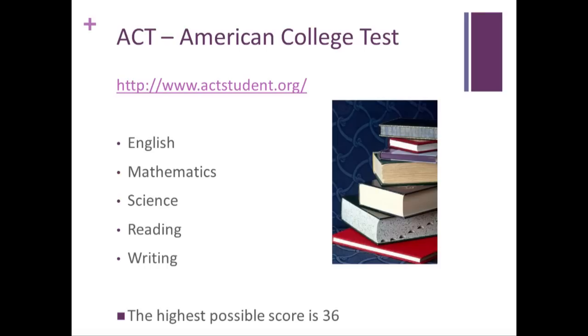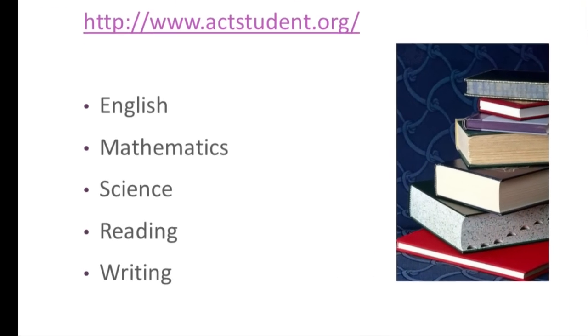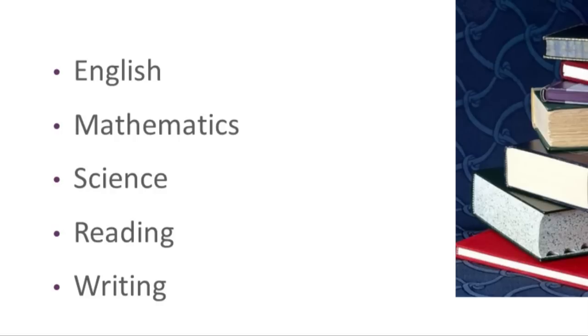ACT is an American college test, and it tests English, mathematics, science, reading, and writing. The highest possible score is 36. Each of these sections, English, mathematics, science, and reading, is scored from 1 to 36. Later, the whole score is an average score. On the top, we have a website, www.actstudent.org, where all information can be found.